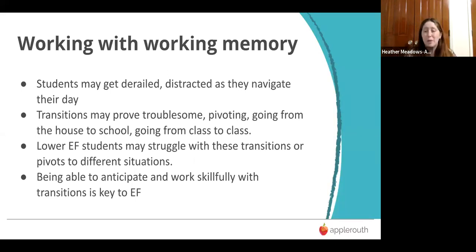We talked about working memory, right? So students may get derailed and distracted as they navigate their day. Again, you have math first period, you're given that worksheet for homework. How do I make sure I do that tonight? Do I write it into my agenda? Do I put it in my Google Calendar? Am I able to remember that? Do I have a certain folder that has all my homework to do tonight in it or something, right? How do I help support my working memory there? I'll probably remember when I get home, but just in case, how do I make sure I do that?